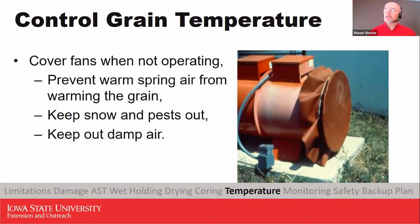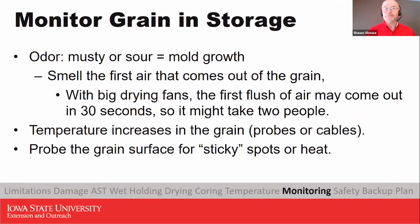You saw covers made of metal last week in some photographs. You can also just use a tarp wrapped around the fan opening with a tarp strap on it to help seal up those fans. That prevents the warm spring air from getting in and warming up the grain. Also helps a little bit in keeping snow and pests out of the fan when they're not operating, and keeps that damp air away from your grain.